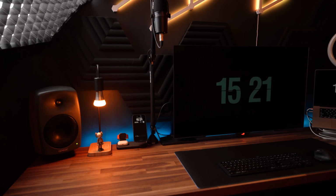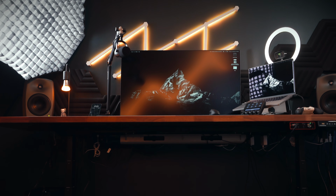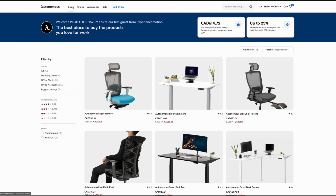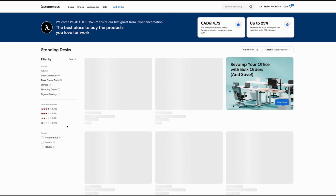So I had to find legs that can support something like this, along with what I'm going to put on top of it. And in addition to that, I wanted a standing desk as well. So all of this together required quite a bit of research. So when it came to the frame, I went with Autonomous. Now, the brand Autonomous is something that piqued my interest because I've had several experiences with them in the past.